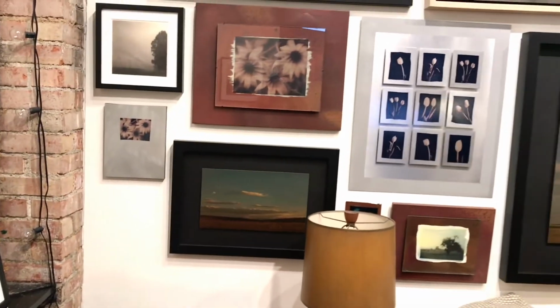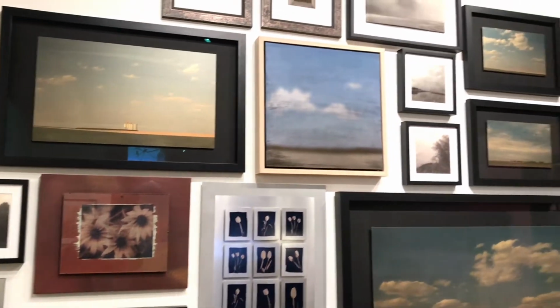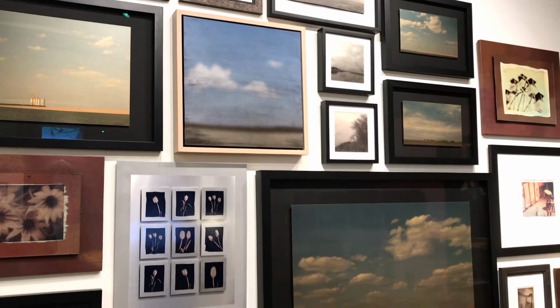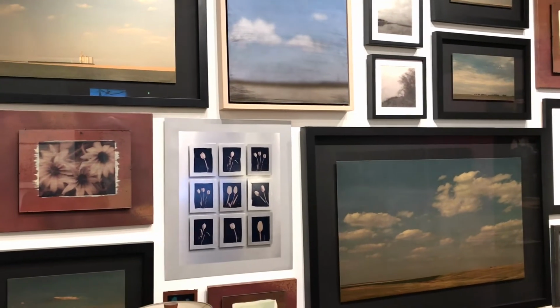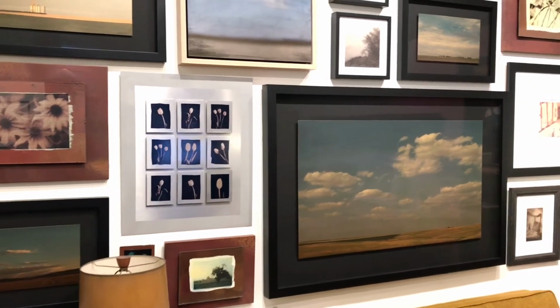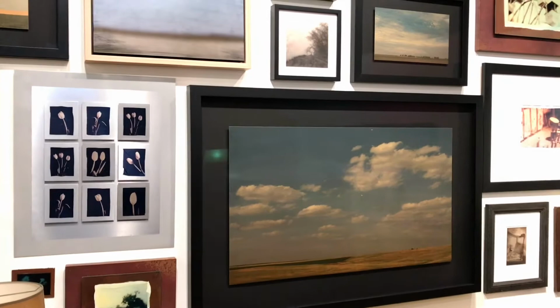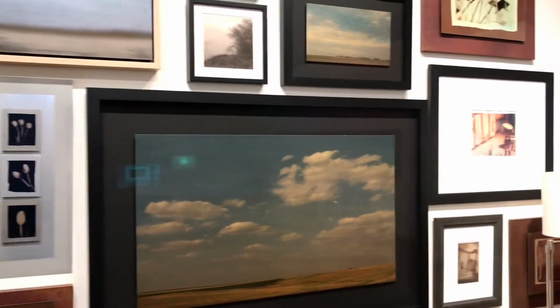This wall represents the work that I've made, or the series that I've made over the last 20 years, starting with this aluminum work and the copper work, moving on to the Mile Markers. Always combining my images with different materials to further the story of the photograph.